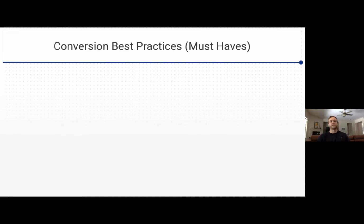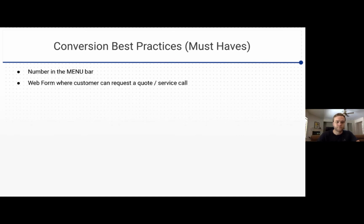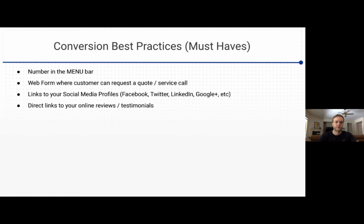So here's going to be a list of conversion best practices and something that we'll include in the bonus section as well. So I'm just going to go through these real quick, but just think about, when I'm going through this, ask yourself, yes or no, does my website have this? Number in the menu bar or in the top. A web form where the customer can request a quote. Links to your social media profiles. Direct links to your online reviews and testimonials so people can see that you're legitimate.